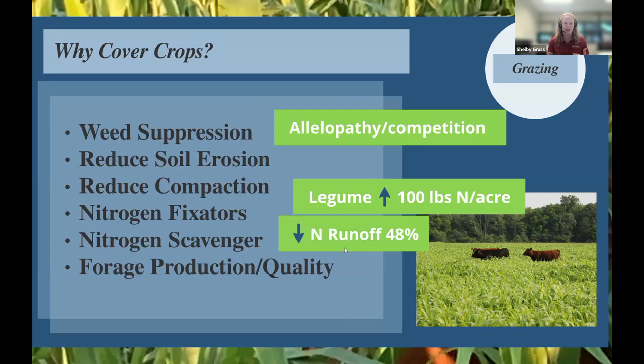We are also looking at reducing that nitrogen runoff. Since we do have high input systems here, we're trying to reduce the runoff getting into our waterways, down the Mississippi, eutrophication, all those types of things. So the Iowa Nutrient Reduction Strategy estimates that just having a cover crop can help reduce nitrogen runoff by about 48%. That is a huge impact.